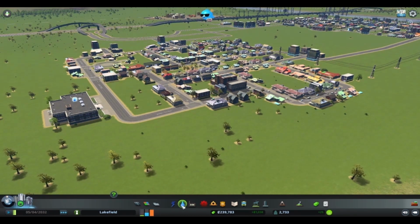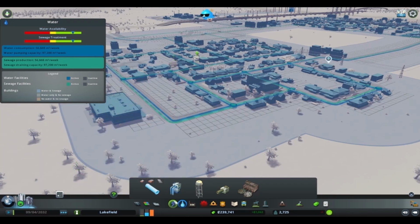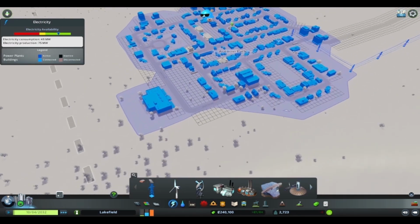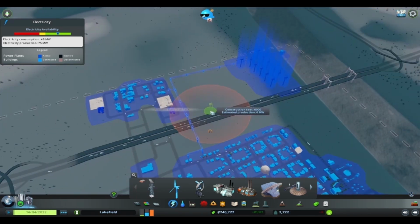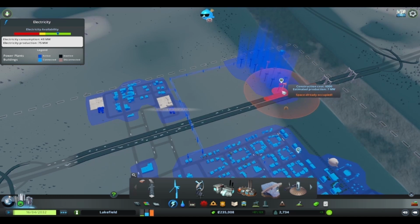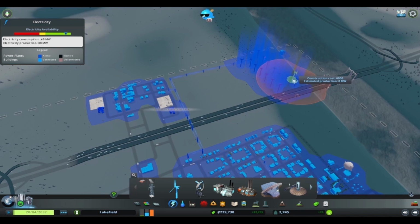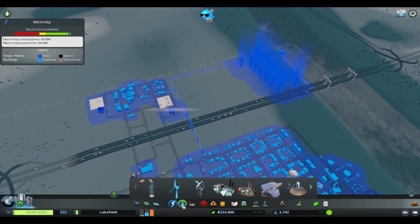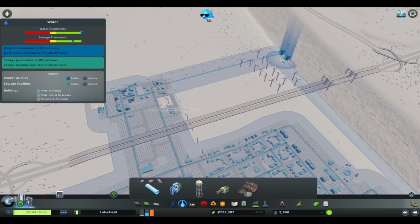All right, we're going to put in some plumbing here because it needs it. Electricity's looking okay, but we do need some new turbines. We're starting to consume quite a bit of power, but I like the turbines over the ground polluting other options that we have for servicing our community. We also need a new water pump. Make sure we connect this to the water pipe, get that working. And we are going to add a sewage pipe as well.